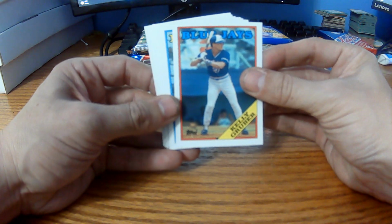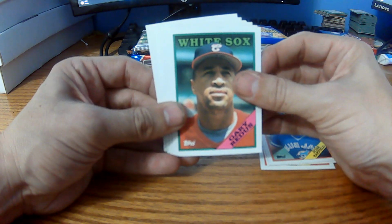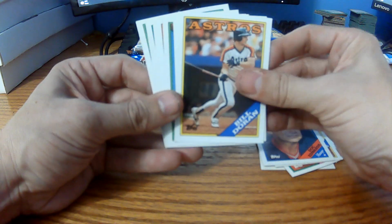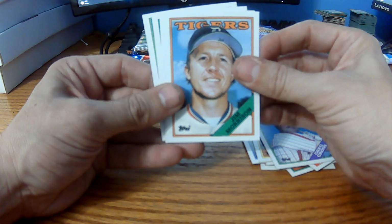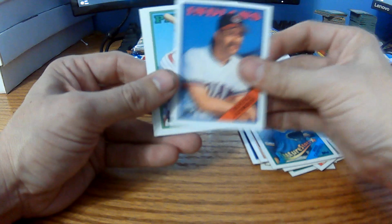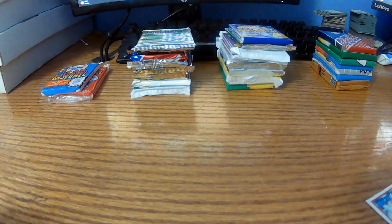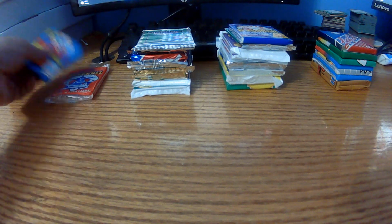We start off with Kelly Gruber, Terry McGriff, Jesse Barfield, Gary Redus, Jim Pankovitz, Doc Edwards, Bill Doran, Propaganda Piece, Greg Gross, Jim Morrison, Mickey Hatcher, Mike Campbell, Doug Jones, Jeff Stone, Sean Dunston, and Dave Henderson. So nothing of significance in that pack.